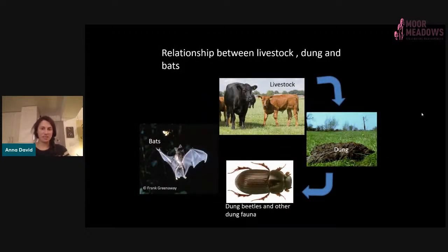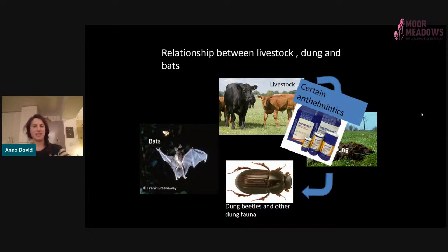So firstly, I'm just going to summarize what's going on out there. Obviously livestock, famously cattle in particular, produce a lot of dung. And so they will be spreading that out there as a resource for all the wildlife, which is very kind of them. But unfortunately, there is something that can get in the way. So certain anthelmintics or wormers, when they are administered to livestock, can find their way quite easily into dung, sometimes in quite a pure form, and then that can have knock-on impacts on dung beetle and other dung fauna populations.